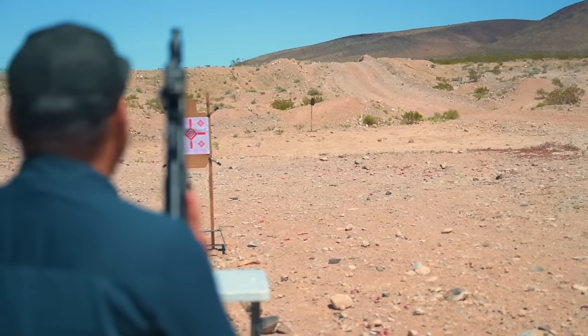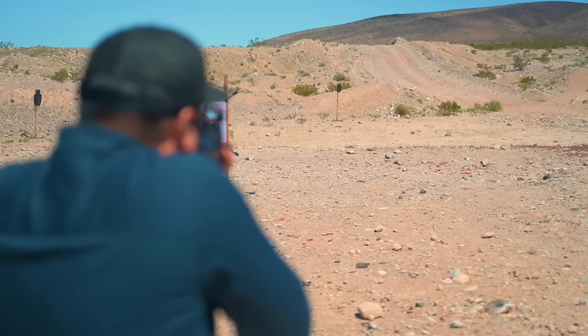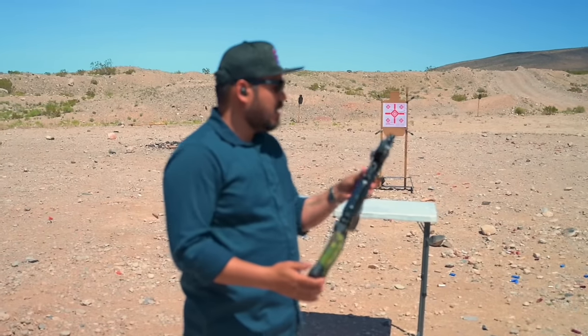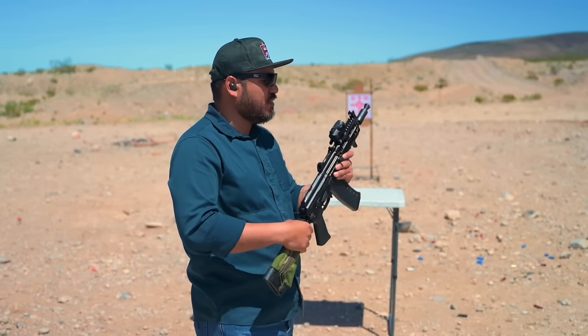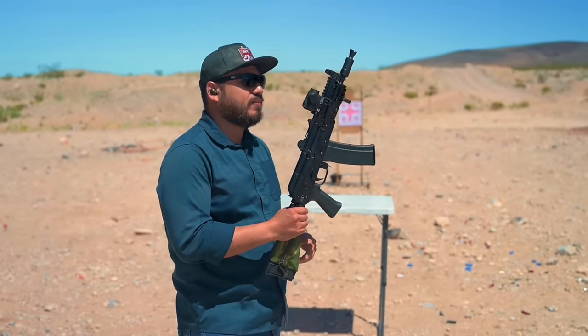I'm gonna shoot a little high since I know I'm shooting low. Ready, Gil? Ready. So that's pretty awesome, right out of the box. Took the Hollow Sun, mounted it up, and we're hitting 8-inch mini A-zone steel at 50 yards with some SuperVale 55 grain. We're gonna walk back to 50 now and see how she groups here on the paper target.